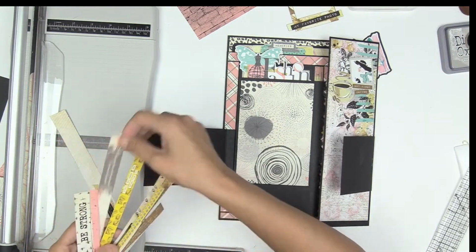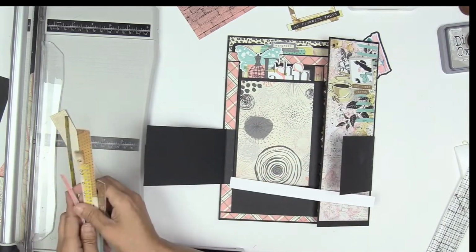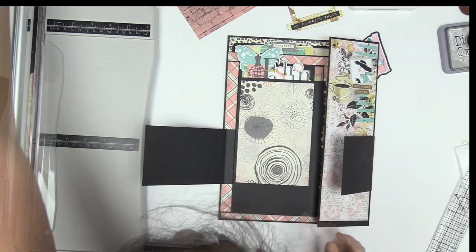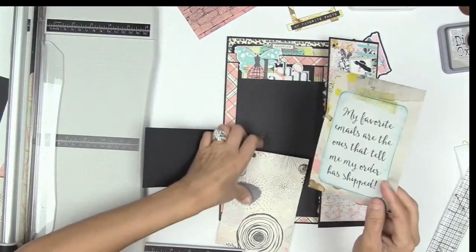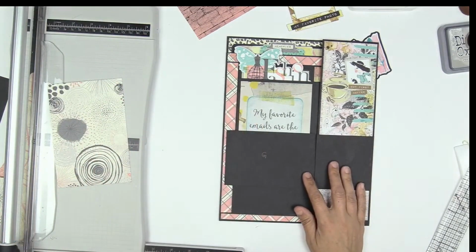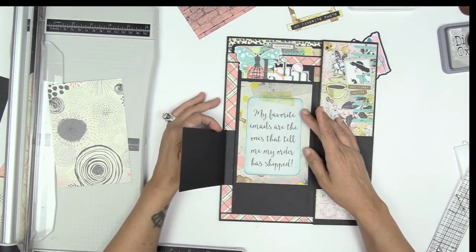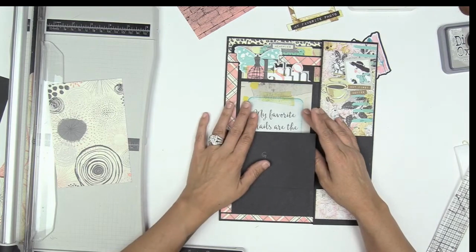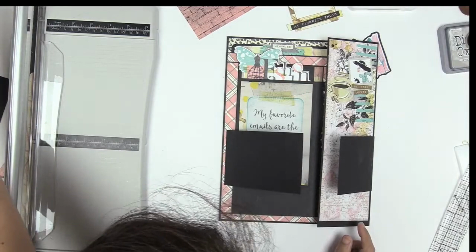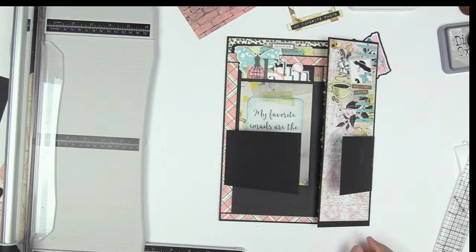I feel like there's more room for another border here. No, I want to do one of the big ones. I like the pocket card where my favorite is sticking out, where it says my favorite emails are ones that tell you my order has shipped. I know you all can relate to that. I really like that one too. That one is good. We have so much room for pictures in here.